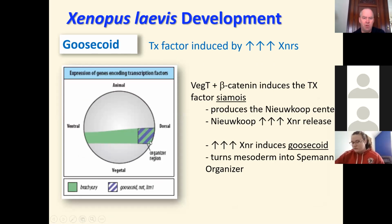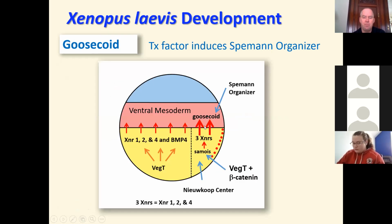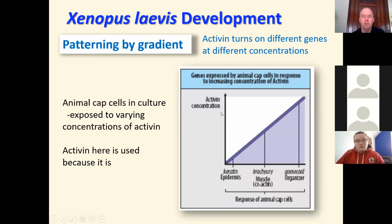Okay, so going back to what we talked about already, you've got your vegetal cells that are inducing mesoderm here. And over here, you've got VegT and beta-catenin, which gives us Siamois. So that gives us Nieuwkoop here. Nieuwkoop increases XNRs, which then affect the mesoderm here and upregulate the transcription factor goosecoid. And so goosecoid turns this into the Spemann organizer. It does that by causing it to release, so this is what I just said. Oops, that's spelled wrong, should be Siamois. Increasing XNRs produces goosecoid. And now because of goosecoid, you're going to get a concentration gradient of BMP4. We'll talk about that in a second.